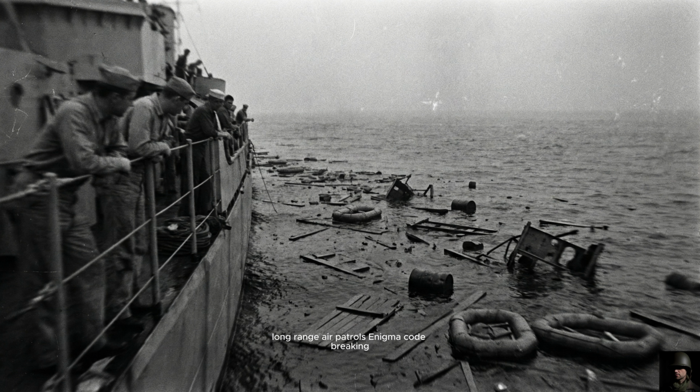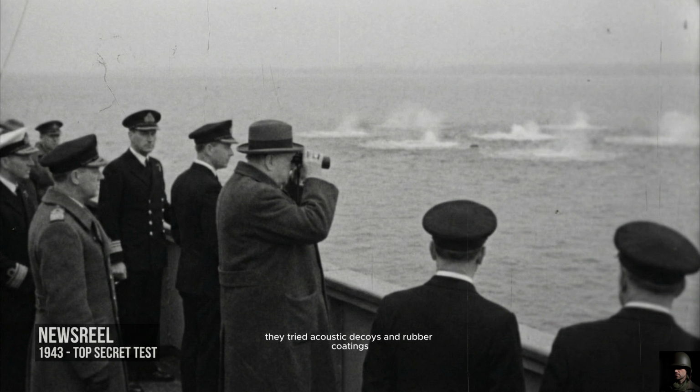U-boats simply vanished. German intelligence struggled to develop countermeasures because they didn't fully understand that the British were attacking from the front, maintaining sonar contact the entire time. They tried acoustic decoys and rubber coatings, but nothing could stop a weapon that required only one solid acoustic fix to deliver 24 contact bombs.